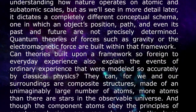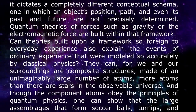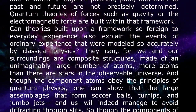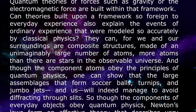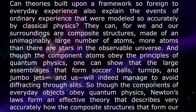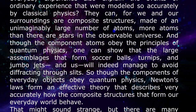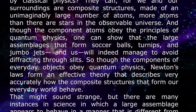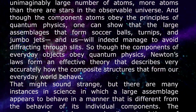Can theories built upon a framework so foreign to everyday experience also explain the events of ordinary experience that were modeled so accurately by classical physics? They can, for we and our surroundings are composite structures, made of an unimaginably large number of atoms, more atoms than there are stars in the observable universe. And though the component atoms obey the principles of quantum physics, one can show that the large assemblages that form soccer balls, turnips, and jumbo jets and us will indeed manage to avoid diffracting through slits.